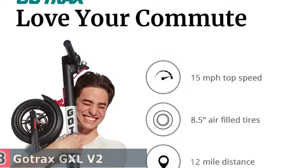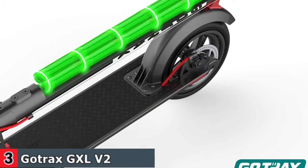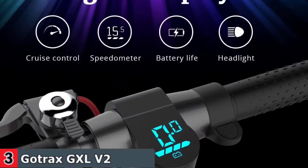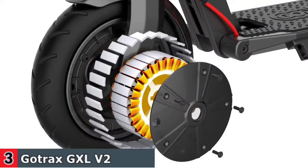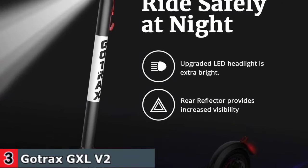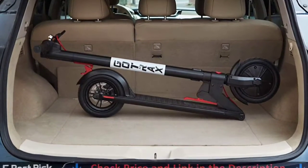Featuring a 36 volts 5.2 Ah battery, the GXV2 travels up to 12.5 miles and recharges in about 4 hours. Top speed 15.5 miles per hour. Improved motor. The 250 watt motor provides high torque but maintains a low power consumption. The GXV2 reaches a top speed of 15.5 miles per hour and can handle up to 220 pounds.